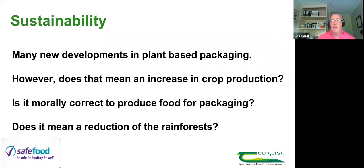There's many new developments in plant-based packaging. I mentioned polylactic acid early on. Cellulose is also sourced from plant materials. But does that mean an increase in crop production? Is it morally correct to produce food for packaging? Does it mean a reduction of the rainforests? These are just issues that will come up over time, and a discussion needs to be had, not here today, but down the road it certainly does.